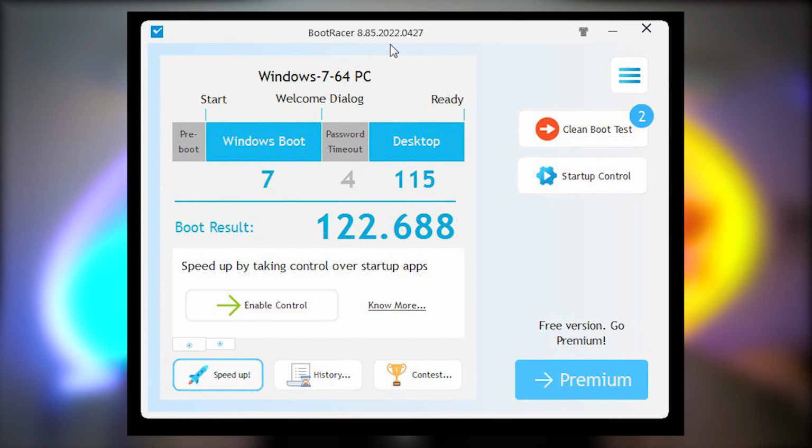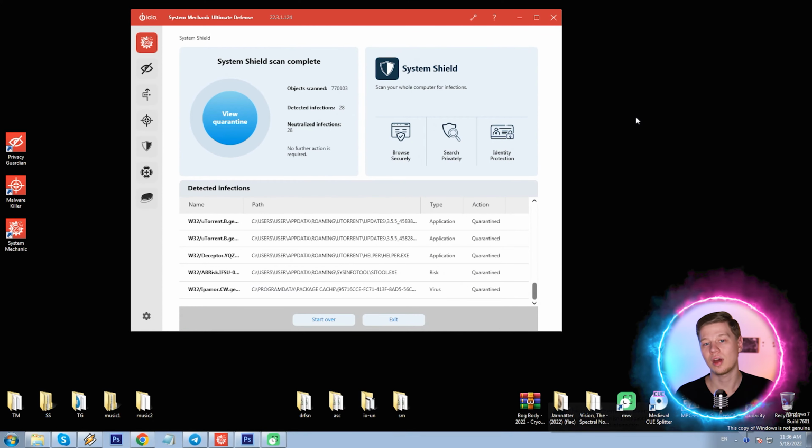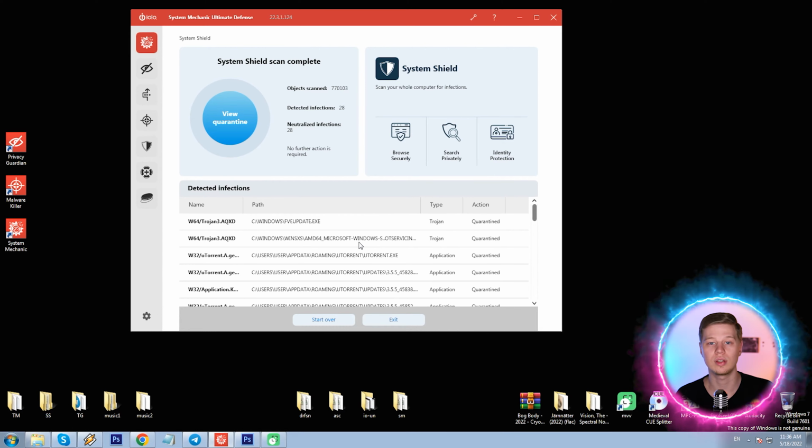Well, the 112 gigabyte hard drive and over 770,000 objects to scan. No wonder it took so long. However, in my experience with other antivirus software including BullGuard, AVG, Malwarebytes, Intego, Avast, Restoro and Norton, none of them had such long scans. So let's check the results. It should be worth such a wait.